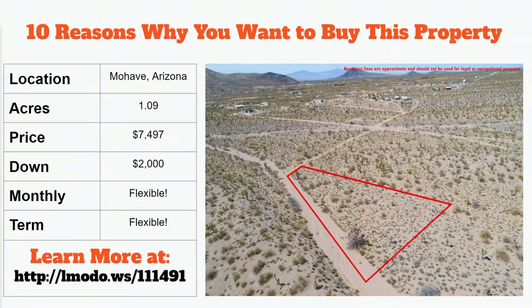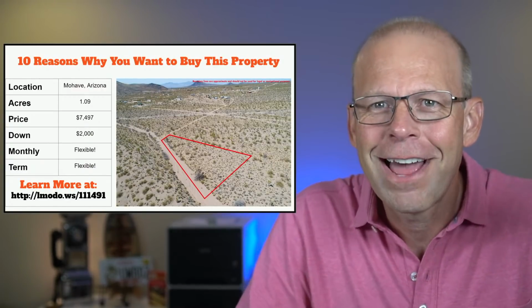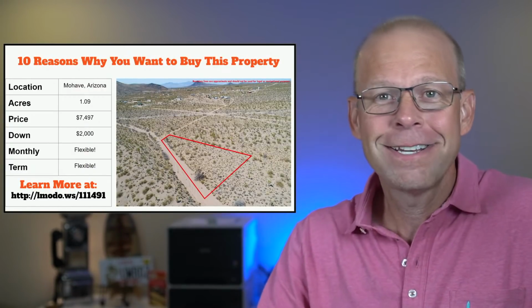Here's another property, one acre of land in Mojave. We just talked about Mojave being near Vegas. $7,500 for the purchase price, $2,000 on the down payment. Flexibility exists. Now, oh boy, what do I like about this deal? What I like about it is I like the road access.